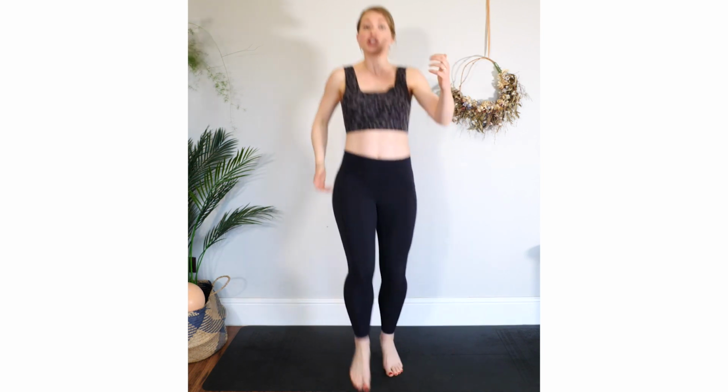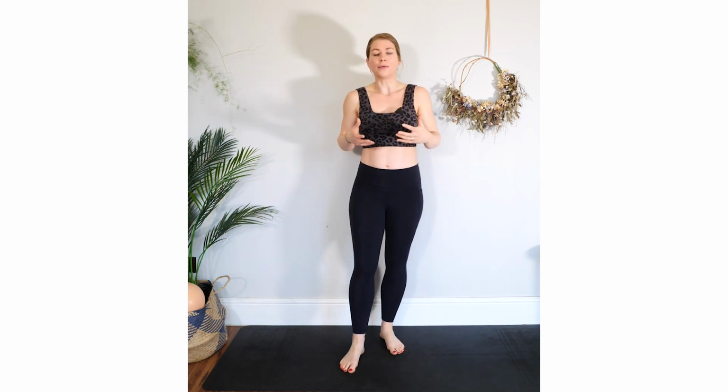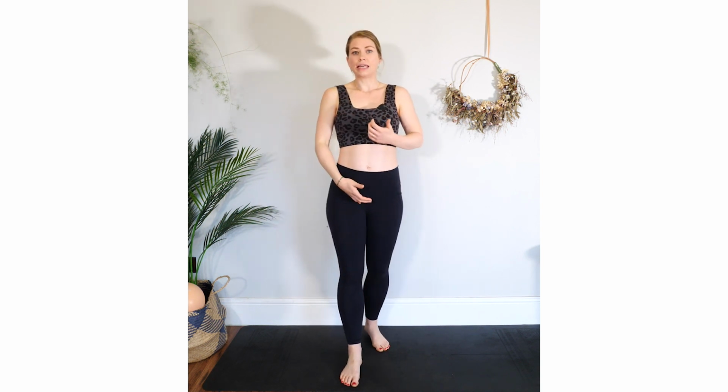So there are going to be plenty of us who still feel happy doing things like regular jumping jacks, plyo lunges throughout some of our pregnancy, maybe not all the way through, but it really depends. How do you feel? Are you leaking? Does your chest mind when you're bouncing around? If you're leaking or it's uncomfortable on your chest, scale it back to a low impact option.